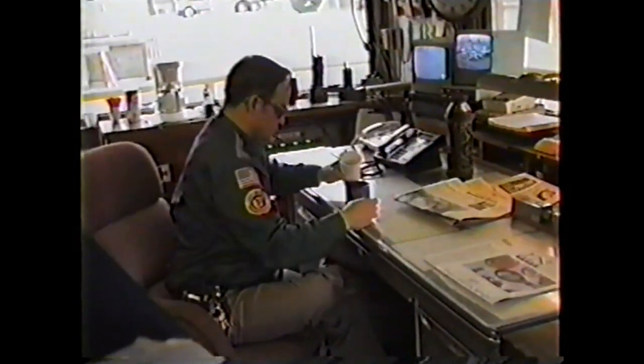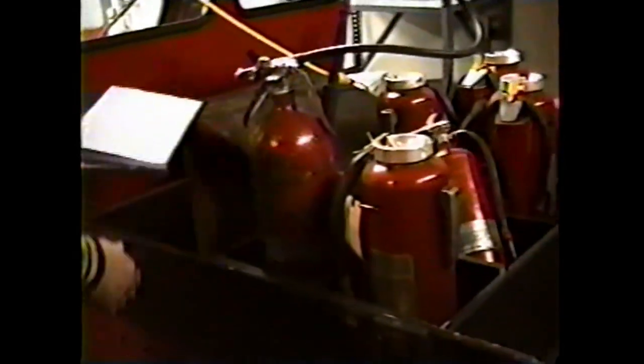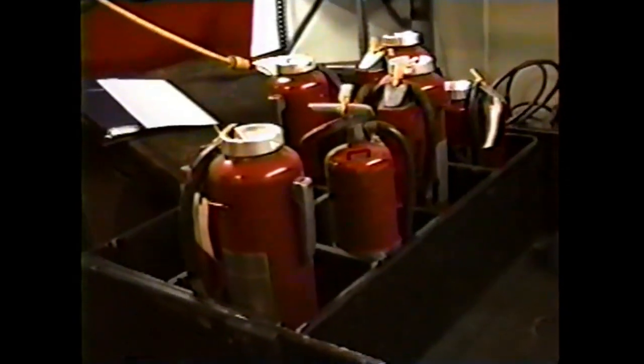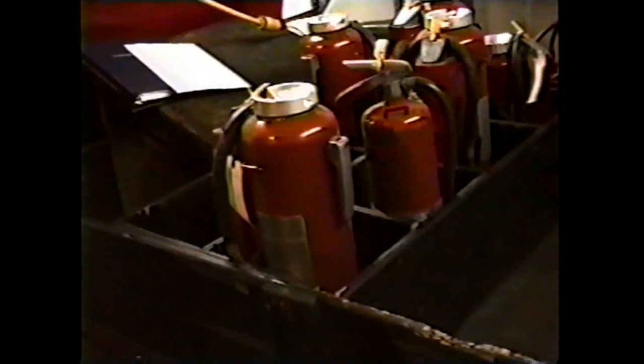Can we go take a look at the fire truck and the rail line? You bet. Extinguishers are what the guards would use to respond with. When these were weighed, they weighed 35 to 40 pounds full. So they would have to be carried to the emergency situation and utilized. So this would mean walking with this sort of weight.